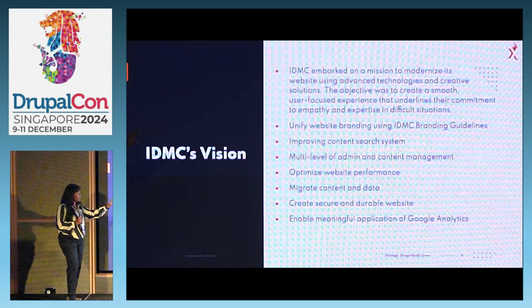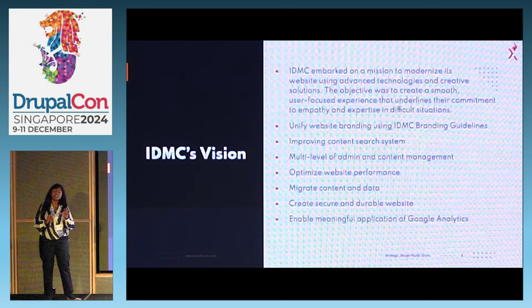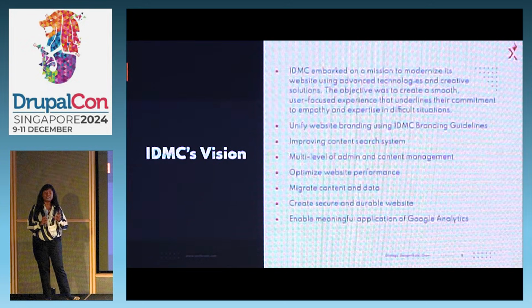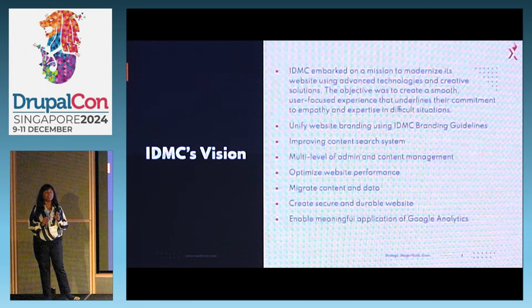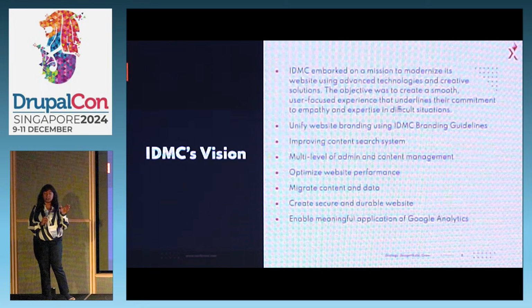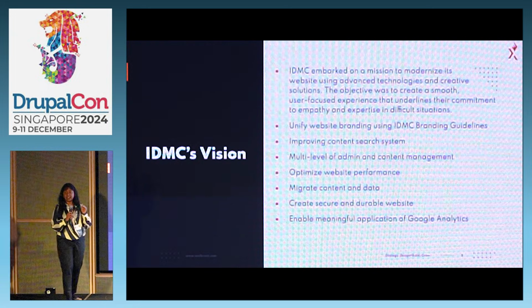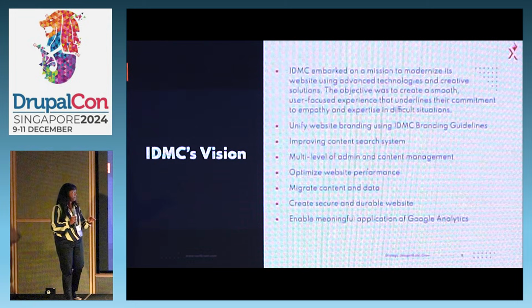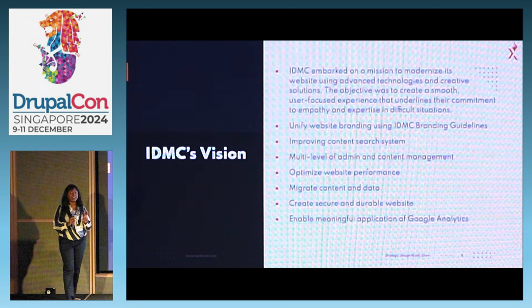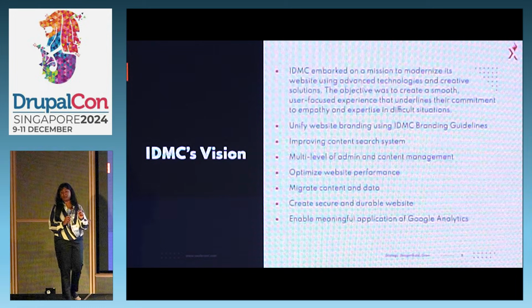And after that, unify website branding using IDMC branding guidelines. Whenever a site is getting revamped, they have certain branding guidelines: these are the particular fonts they want, these are the particular title colors, the home page or the hero image should be in this color, the hero screen should be in this. They wanted to ensure those branding guidelines get implemented in this revamp. One more thing I would like to highlight: they were trying to fit everything within a 3 month timeline. That was the challenge we had.